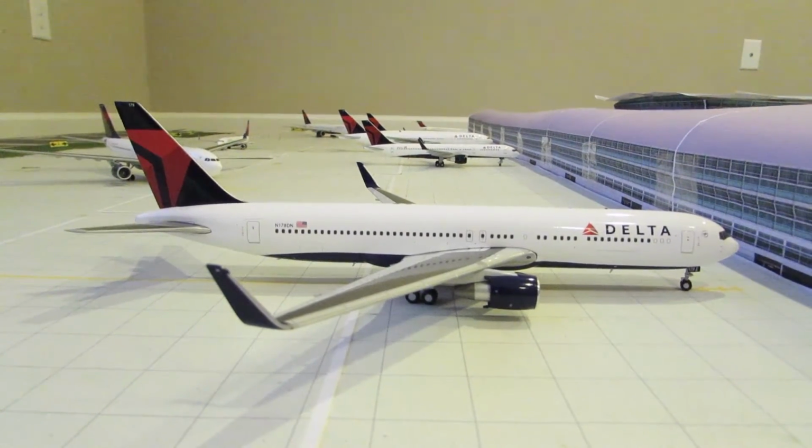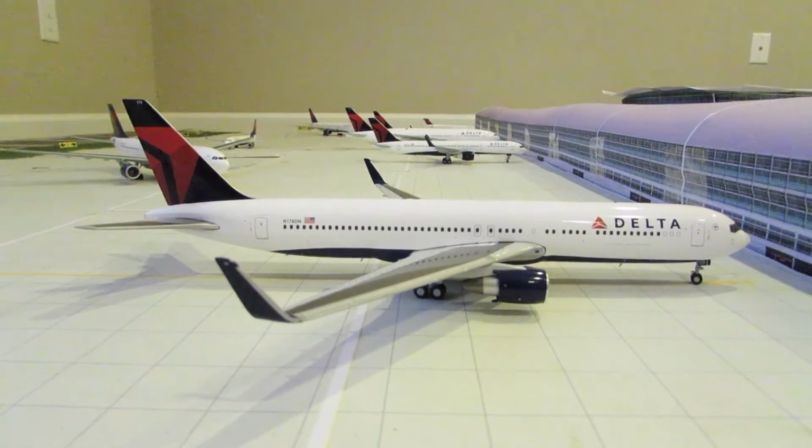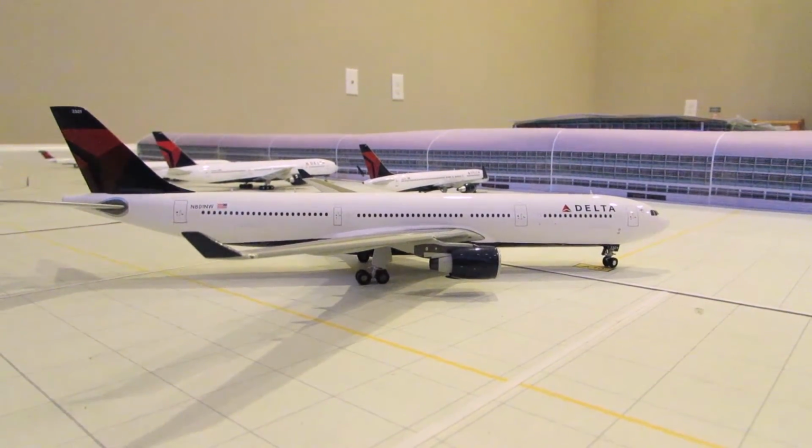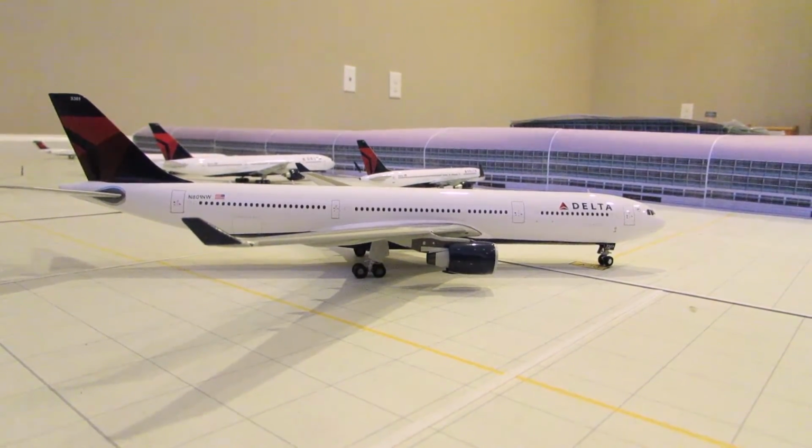Next up, we have this Delta 767-300ER. He is going to be heading out to Los Angeles. Currently pushing back from gate Alpha 10, we have this Delta A330-300. He is heading out to Barcelona.